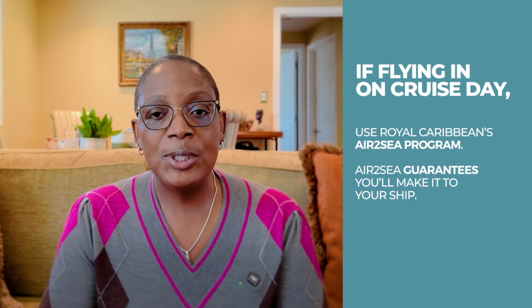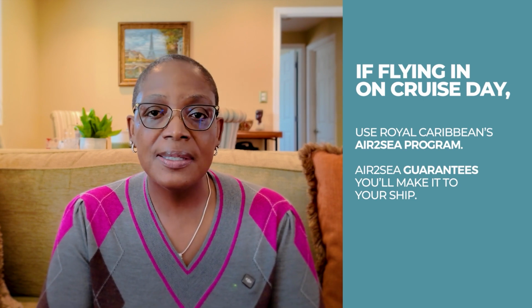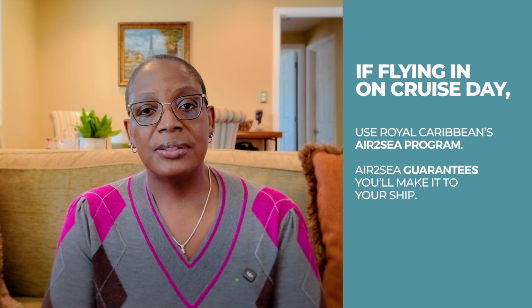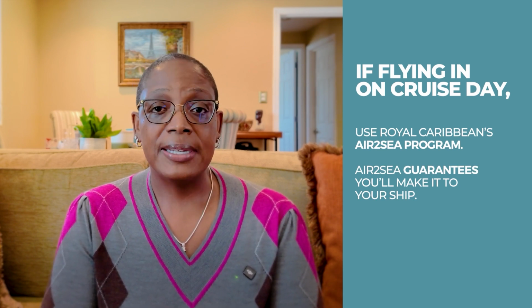Now I get it. Sometimes it may be a matter of not wanting to pay the expense of flying in the day before. But if you do decide to fly in the day before, you can use that option. In addition, if you decide not to have the cruise line arrange your airline for you for that guarantee, just make sure you get out on the first flight from your local airport that day, to get there as early as possible so you don't risk it.